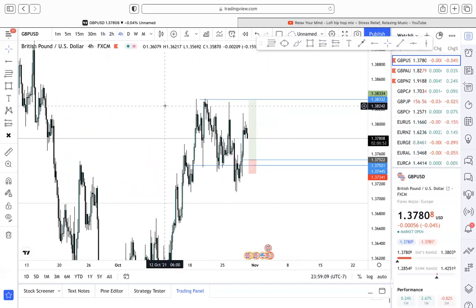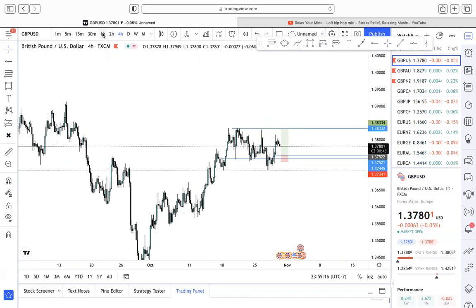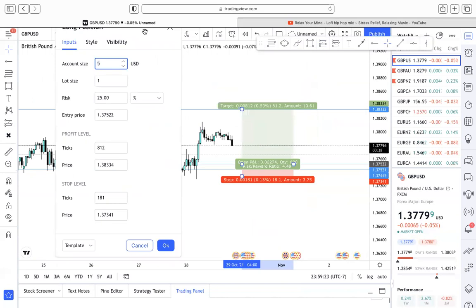Let's see. Yeah, so that should be fine. 81 pips, risking 18 to gain 81 for a buy limit order. So our entry price on GBPUSD is going to be at 1.37525.